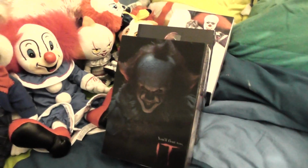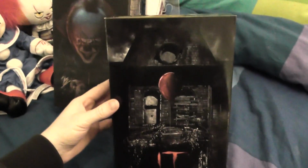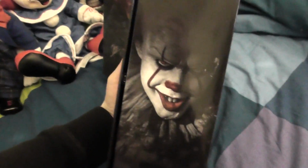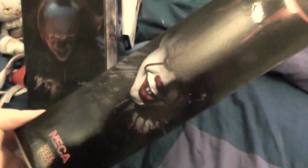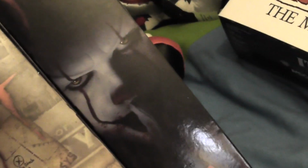Now to end this video, I would like to show you the newest addition to my collection, which just came today. I have been collecting this newest Wellhouse Pennywise figure from NECA. He comes with a clown's face on the side of the boxes. The same picture actually as my standing Pennywise against the wall right there. There you go. Which is not exactly the case for these ones here. This one also has a clown.